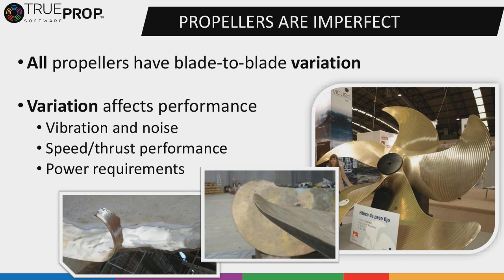You'll have speed and thrust performance issues to worry about. So you can see loss in speed or loss in thrust due to variations in the blades, and we'll discuss that a little bit later. And you can also see increases in power requirements, essentially kind of blades fighting each other or not being optimal. Damage to the edges or the tip reduces the efficiency of the propeller and increases the power requirement.